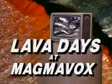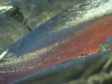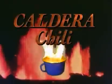Lava days at Magma Box with balloons for the kiddies and hot dogs. Slowly it oozes towards its destination. Beefy boy burgers, flame broiled hot. Beautiful rivers of water. And as always, balloons for the kiddies and hot dogs for mom and dad. Incredible. There are others, molten jelly. Nothing hotter than, yes, balloons.